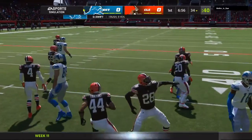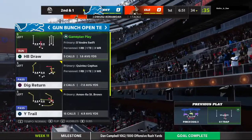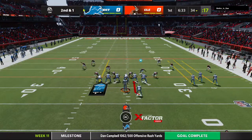And he's going to get a good gain of 9 here up to the 34. A nice run here early on. It doesn't take a great play caller to realize you want to establish a guy of his caliber with runs like this early because they will pay dividends as the game progresses.